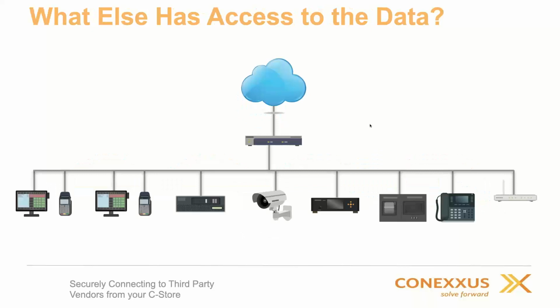You should also consider what else has access to the data. So many retail locations today still have what's called a flat network, as shown here. A flat network is when every one of the devices in your store is connected to the same network as all the other devices. That means all the devices on this network can potentially see all the traffic on this network. Why does your phone system need to see your point of sale environment? It doesn't. But many retailers still have networks set up like this, which is potentially very dangerous.